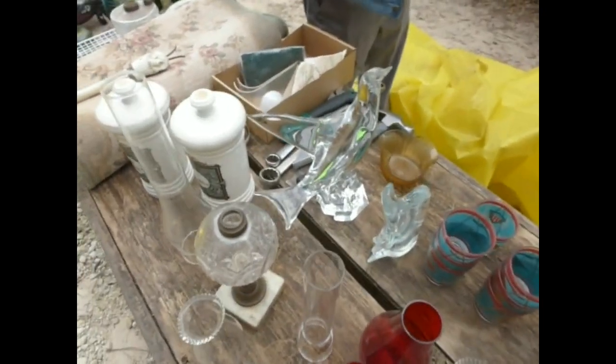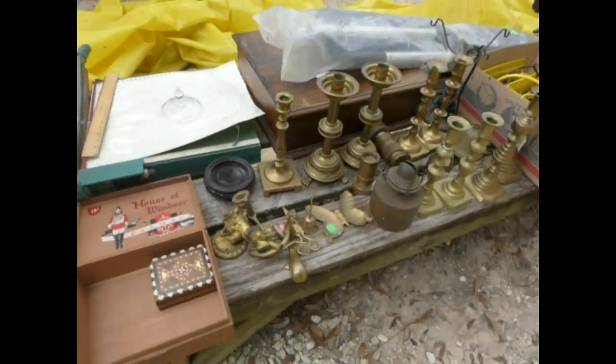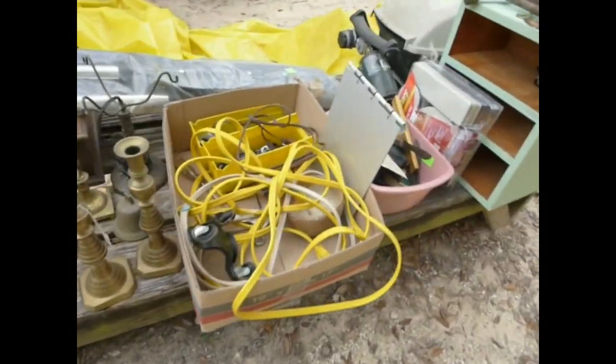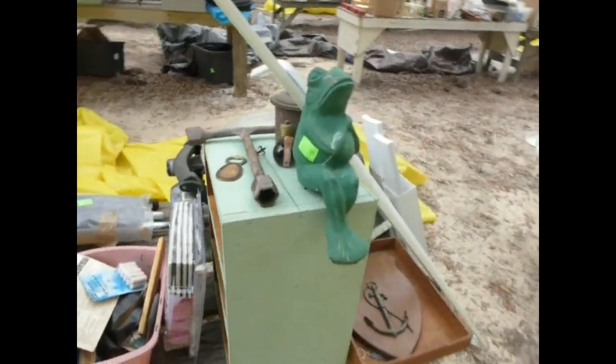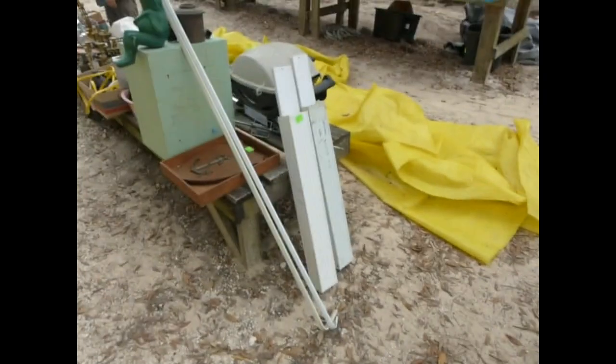A beautiful glass bird, beautiful glass fish, a couple of nice set of glasses down there, all kinds of heavy brass candlesticks and more. A collection of hardware. You got a cement frog on there, a Weber grill, could use a little cleaning up, and there's some window blinds that probably go with those hangers right there. We'll put them together tomorrow.